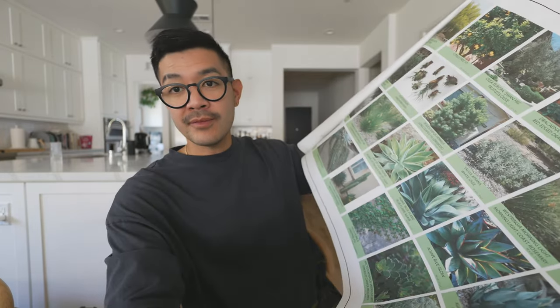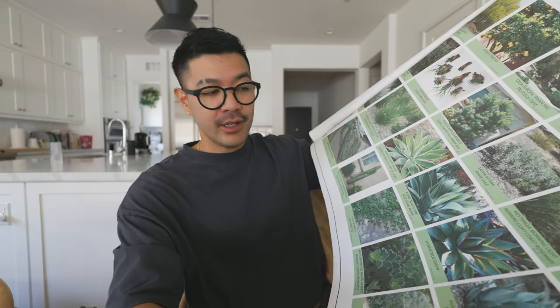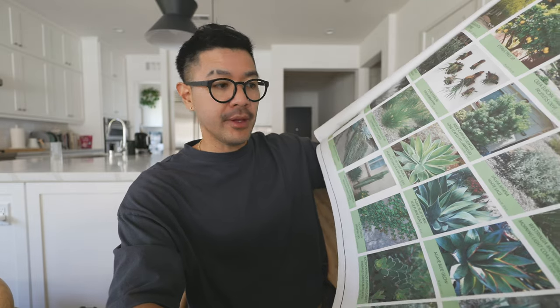He also included some photos of all the plants that he was going to use. That way we can actually see how they look. And this was really useful in us looking them up so we knew how to take care of them. Okay, so basically that was step one of working with the designer and him coming up with the plans.